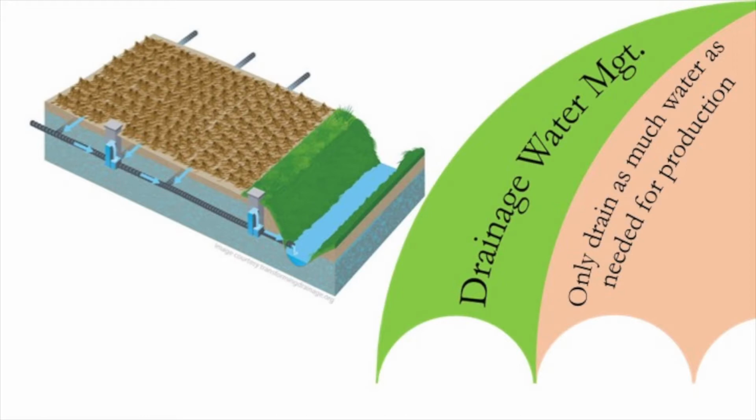If it's the middle of December, you don't need your tile line running. You might have cover crops out there, they're going to be okay, they'll make it. So the idea is only drain the water when you need it to get out in the field and to grow a crop, and then manage that water through the growing season. Water is a resource. You need to manage it.